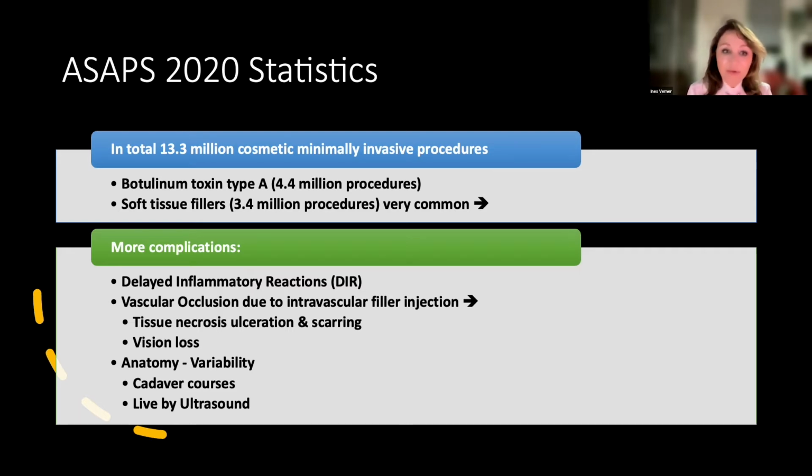As you all know, and as was said before, many non-invasive procedures are performed each year. Filler injections and botulinum toxin injections are on the rise. Even though we are safer now and have quite good fillers, we still see more complications because the quantity of procedures is going up. The two main complications with fillers are delayed inflammatory reactions, which are late reactions to filler, and vascular occlusion due to intravascular filler injection, which is the most severe complication because it can lead to tissue necrosis, ulceration, scarring, and even vision loss.